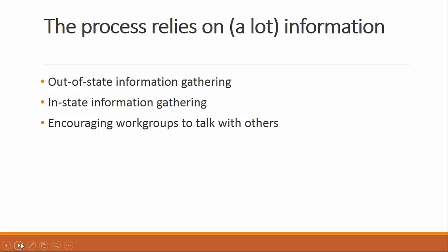In-state information gathering, we've done a lot of surveys of systems and of libraries. We've looked at some of the things that have happened in the past, such as the Project WIN, which I recognize a lot of you from. I was on the technology committee for that. And then encouraging the work groups to talk with others.